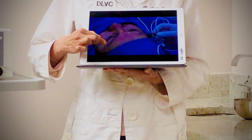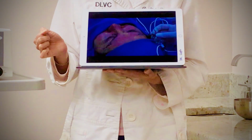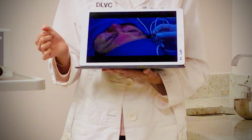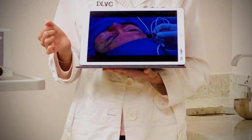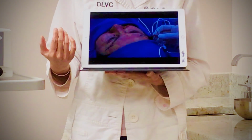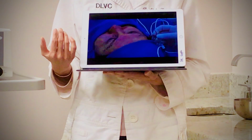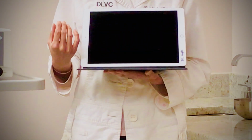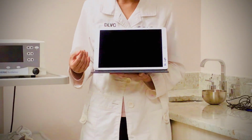And then we'll just travel along that nerve for about 2 centimeters. We find that if we're able to treat at least 2 centimeters of the nerve, the chances of that nerve reestablishing itself is fairly low, and you could potentially get a pretty permanent result. Sometimes the nerve will kind of grow back, and if that happens, then you may have to repeat the procedure again.